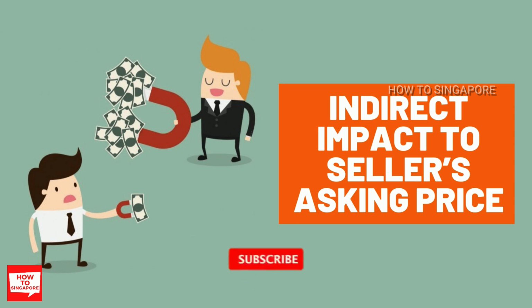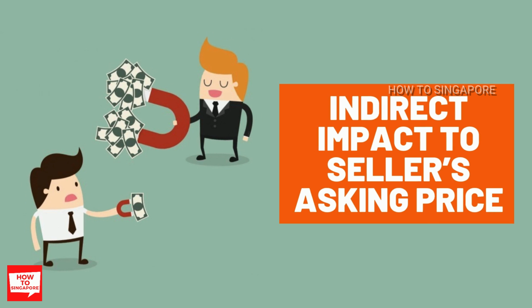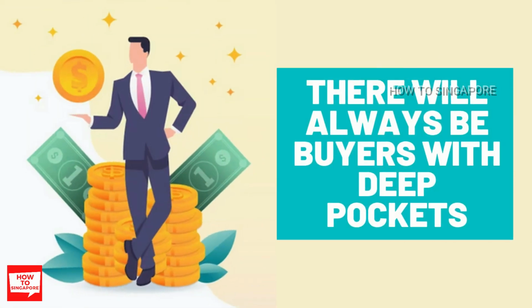This effectively excludes high-income earners who could have paid more to buy a resale HDB flat that they really wanted. If the potential buyers have a limited budget, then it will also impact the seller's asking price. Because if your asking price is too high, then it will be difficult to find buyers ma. I think the intention is to slow down the HDB resale price increase. Does it mean that we will no longer see a $1 million HDB resale flat? No, I think it's still possible because there will always be couples who are blessed with extra cash from mama and papa, people who downgrade from condo, etc. But those will be the exception and should not be the majority.